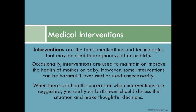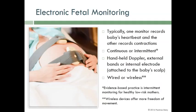But we often try to ride that fine line of overused or unnecessary interventions and only use the ones that are evidence-based and will meet the goal of a happy, healthy mom and baby. If you ever have any concerns about an intervention, just speak up, ask questions. It is my hope that any intervention that is brought to you in labor, you are a full and active participant in making that decision for yourself.